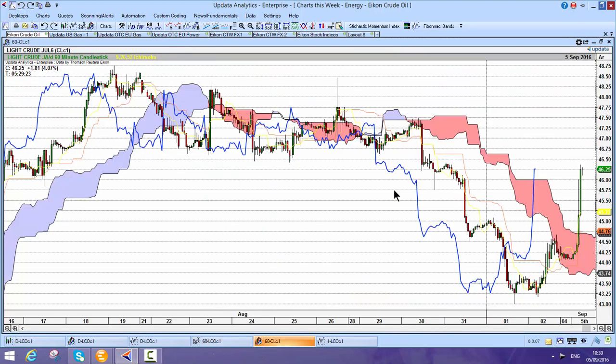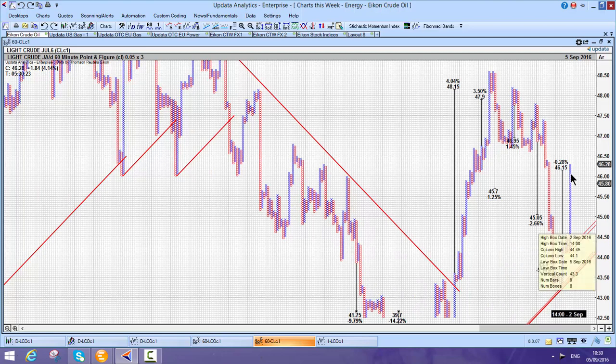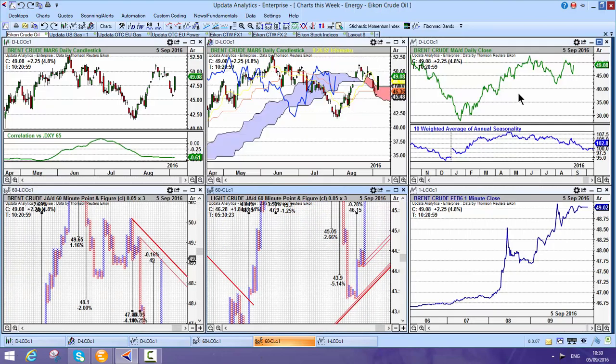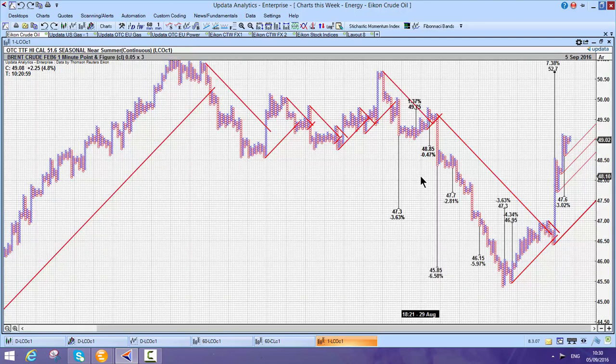If we look at WTI on the 60-minute chart, again, press the T key, it gives you the trends and targets, and no new real targets to play for here, so we've got to wait for the next thrust move. And of course, if you're trading crude in the shorter term, the 1 minute chart is where you'll see the price action, and this morning's move does give us a new target to 52.70 on Brent, on the 1 minute chart.